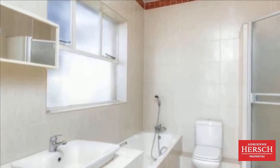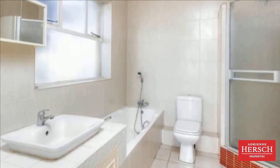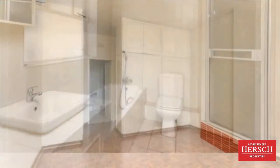24-hour security. For more information on this property or to arrange a viewing, please contact us.